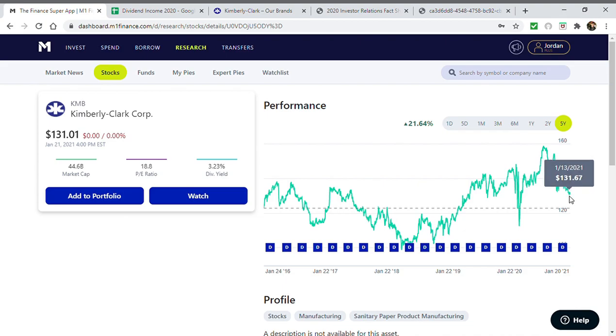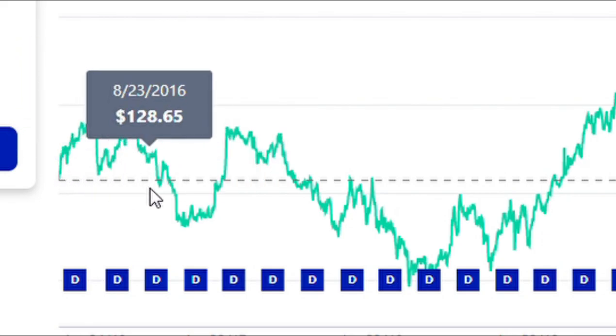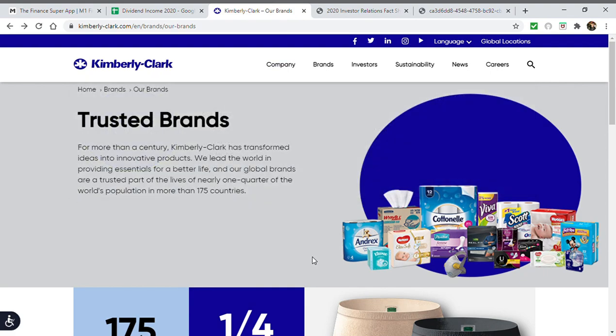And now that it's gone down back to the 130s, back before its pre-pandemic levels, these are some of the same prices that you could have bought this company going all the way back to 2015, 2016. So incredible value there. We'll go ahead and look at some of the financials for the company, but first, I want to talk about what the company does, what the company is, and how they're looking at growing in the next decade or two.